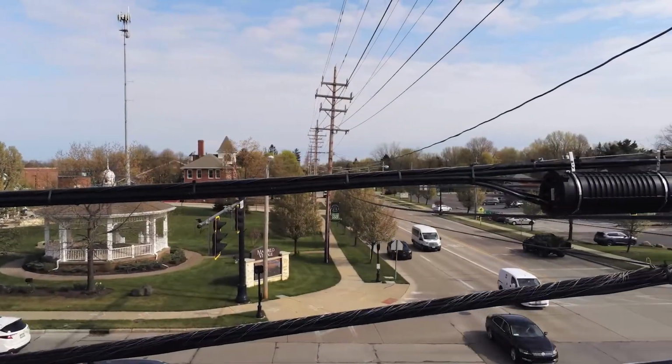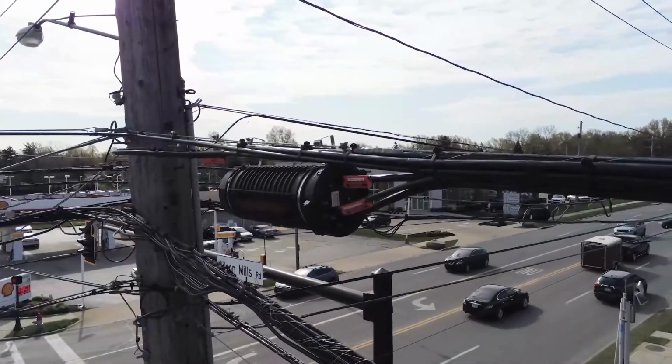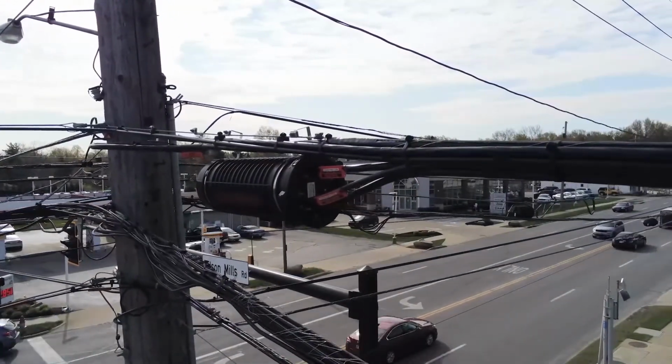We're back in PLP's Research and Development Lab to discuss the impact resistance of fiber optic closures and how they are tested to ensure they meet or exceed the GR771 core standard. For a closure that's installed in an outside plant network, there's a high likelihood that it will experience some form of an impact after it's deployed in the environment.